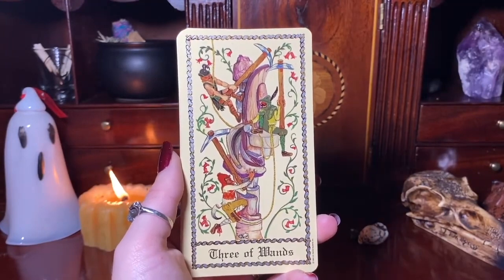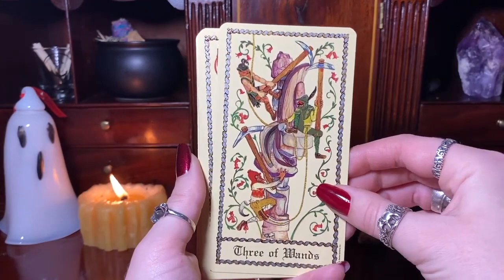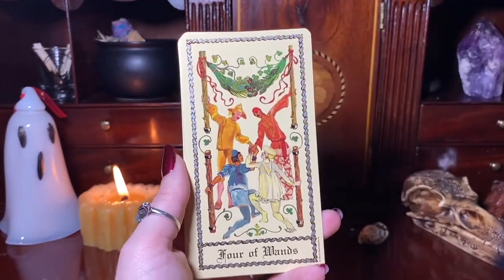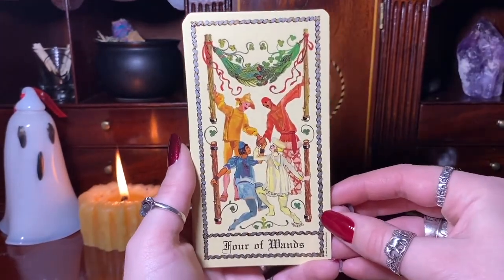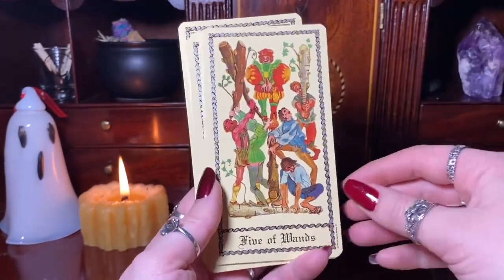So the Three of Wands, you know, everybody climbing up onto this big old mountainous structure thing. I love this Four of Wands. That's just so pretty and cute. I think it's the Nine of Wands. It's also really colorful. We shall get there.